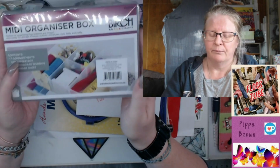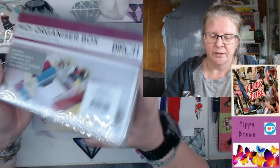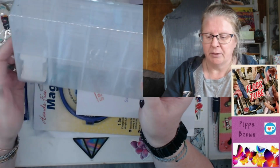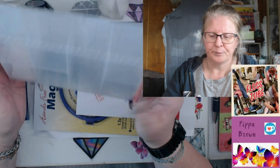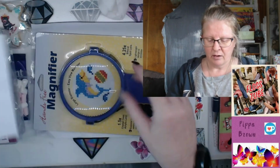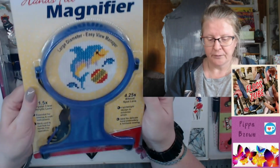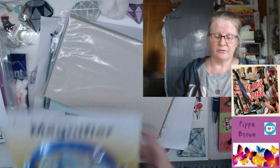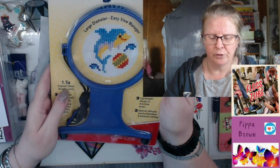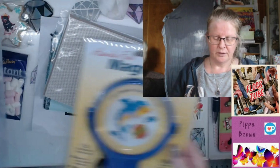We were given the organizer box. This thing was bulging to the bursting out of itself. Organizer box. It's got the little compartments. It's got plastic bobbin things, which I don't use, but handy for the bits and pieces. You've got the spoiler card, magnifying glass. Now I actually use a clear magnifier, but it sits on your chest and magnifies up, and I think my magnifier is 2 times, but it's clear rather than the opaque.